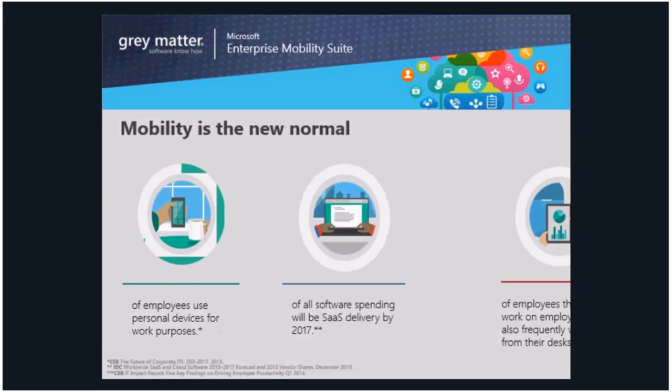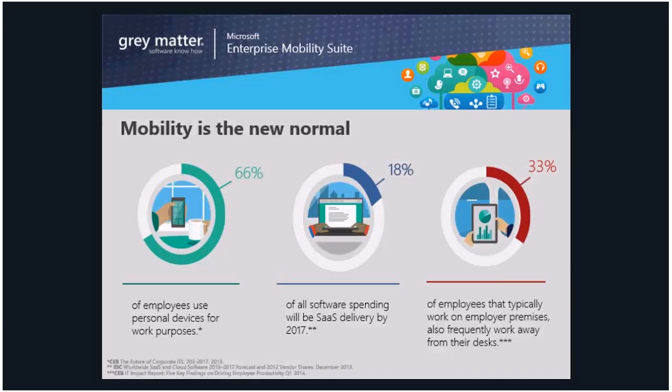I just wanted to let you know where we are currently with the term mobility in terms of personal devices, software as a service, and typically any employees that work away from their desk. I think the main highlight is the 66% of personal devices used for work purposes. That's a key bit of discussion when you are looking at making sure that your users are productive and that they've got all the tools available for them. So personal devices is key in terms of mobility.